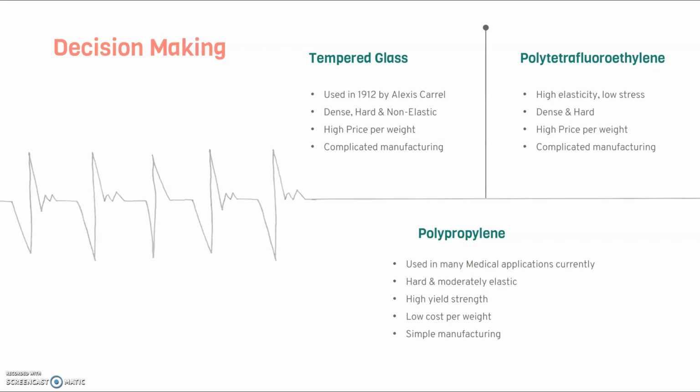And this brings us straight to polypropylene, which we are going to go ahead and use for our artificial blood vessel design. The polypropylene is already used in a lot of mechanical applications, whether it be bone or other grafting techniques and whatnot. It is a relatively hard material, which takes away from its elasticity, but this allows it to take higher stresses. Therefore, it's not going to yield as easily, and the high yield strength is what puts it above the PTFE. It's a very light material. It's not dense at all. And so the low cost per weight and its light density is going to make it a lot cheaper than the other two options per unit. And it can be 3D printed and very simply manufactured.